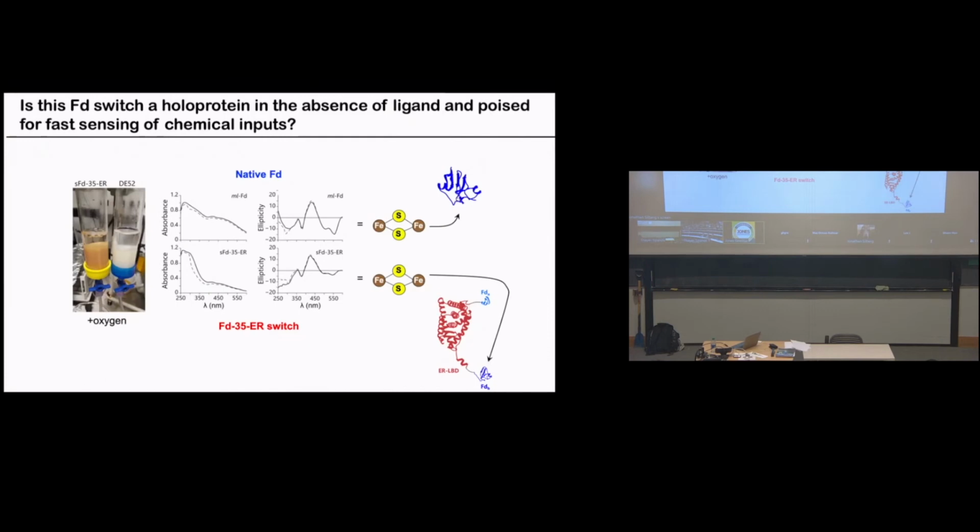So the first thing is we expressed it in cells, we put it on a column, and the column turned brown with oxygen around. And I was like, oh my God, this is exciting because this thing probably has an iron sulfur cluster. We went and compared the visible and circular dichroism signals for the wild type protein as well as our fragmented one fused to the ligand binding domain. And you see they have similar peaks that are consistent with having an iron sulfur cluster of a similar type.